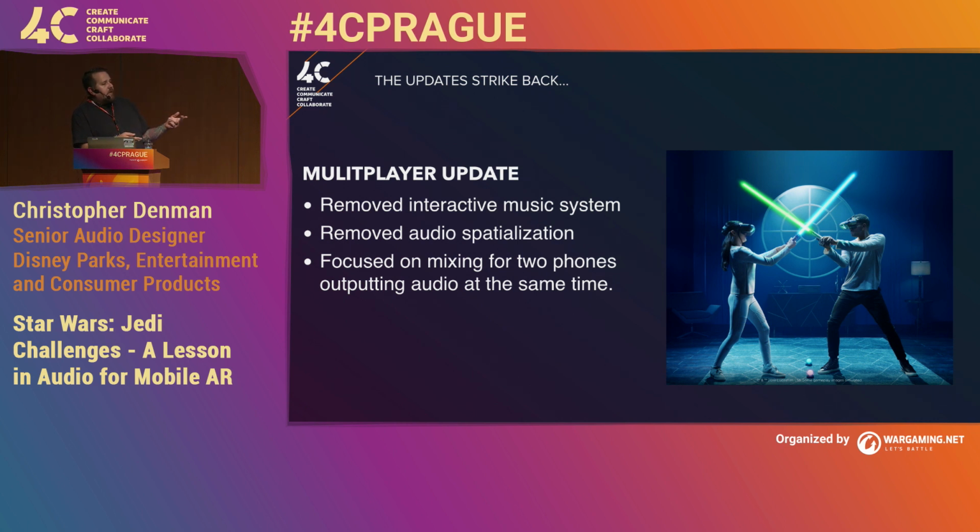We also had to remove audio spatialization because there's no one speaking in Duel. You guys are playing together. And so this game is actually better played with no headphones. And this created a new experience that was kind of fun. We removed audio information from each player depending on what they needed. I don't need to hear the other player getting hit, but they do, and vice versa.